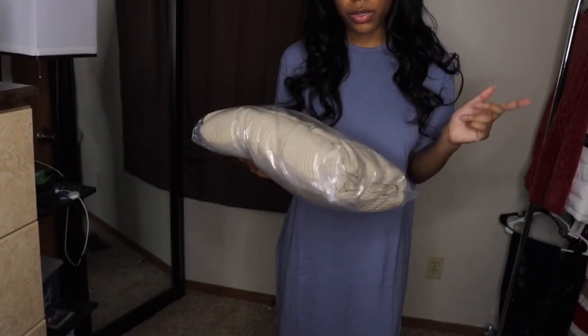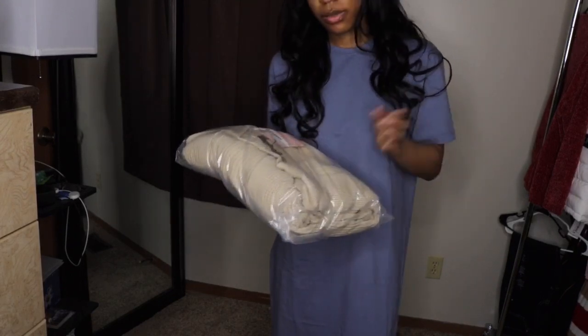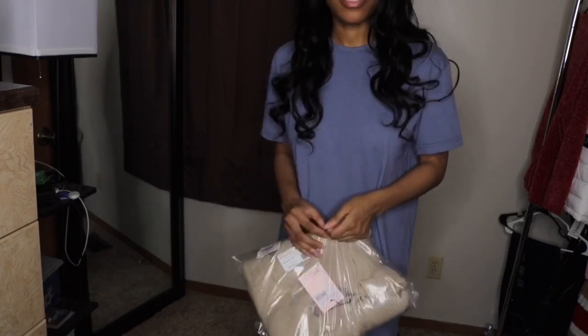Stop playing with me. So, the last item that I'm going to be trying on is the same as the first one I tried on. So, it's just the belted maxi cardigan. This is in the color sand, though. So, this is a U.S. small. Everything's small, so it's a UK small too.